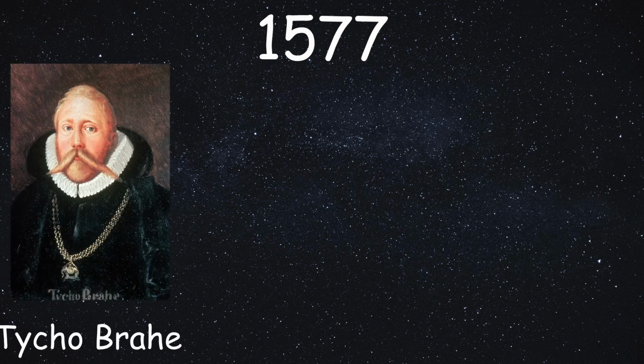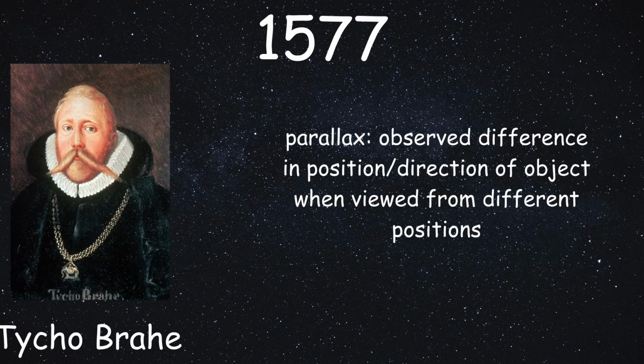Aristotle's view was the predominant one until 1577, when Danish astronomer Tycho Brahe attempted to use parallax to triangulate the distance to a bright comet. Because he could not measure a parallax, he concluded that the comet must be very far away, at least 4 times as far as the moon. In other words, it definitely wasn't in Earth's atmosphere.